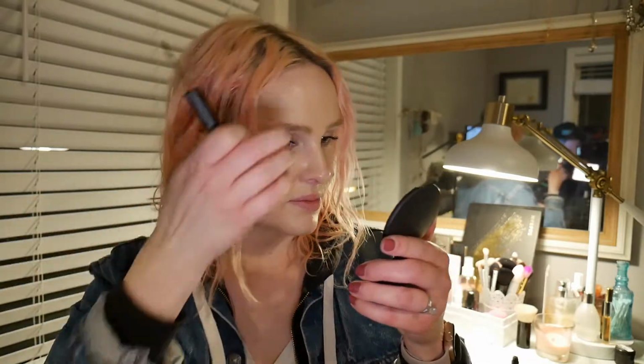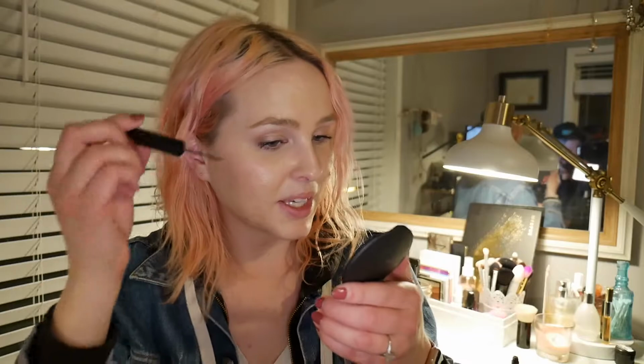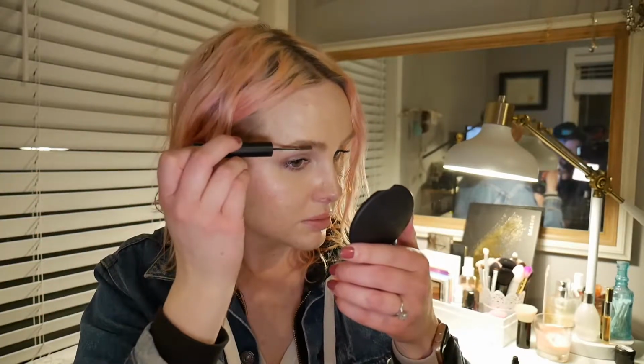I really enjoyed the Essence brow mascara in a brown color, so I thought I would try this on really quick and see. If not, I'll send it to my sister or something. That's not bad. So I think that's actually pretty good. I might have to go in a little light-handed with it because of the color, but I do enjoy it. I think it matches my roots kind of well, so that's always nice.